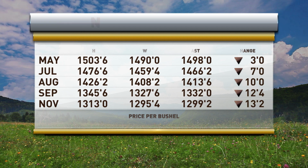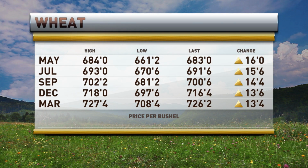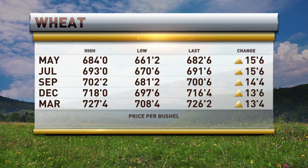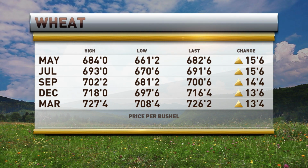Let's check out wheat. And I think you'll like this if you're a producer in wheat. 16 cents higher in Chicago wheat up front. That's May. 6.83 is last, a penny off the highs. Let's go out to the Dees. 13.75 cents higher, 7.16 is last, and that's about a penny and a half off the highs as well. So Chicago wheat, good stuff.